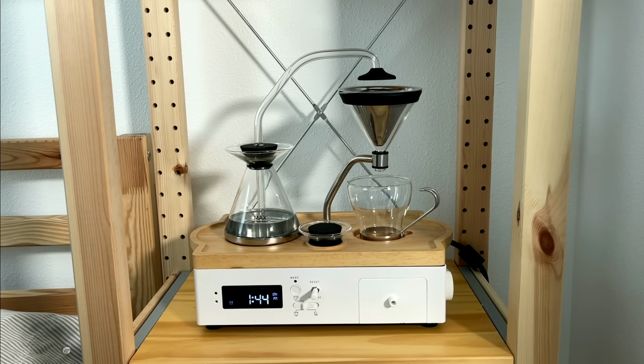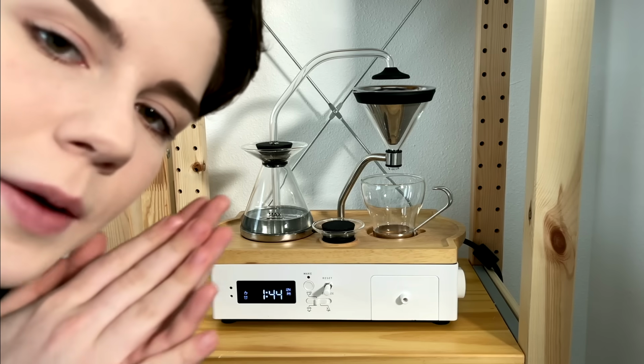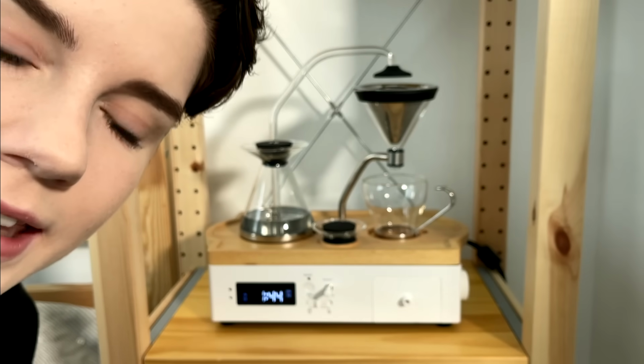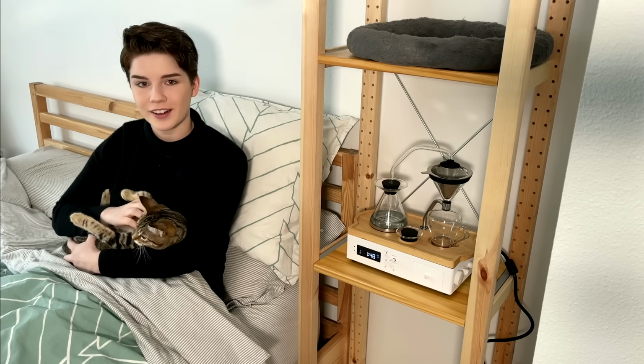Okay. And then I think I press this. Okay, so that little thing came on, the little coffee, so I think I did it. I think that's it. I'm gonna get all snuggly in bed and we're gonna pretend like we're waking up to this. I'm actually very excited for this coffee. It's almost 2 o'clock now and I'm ready.